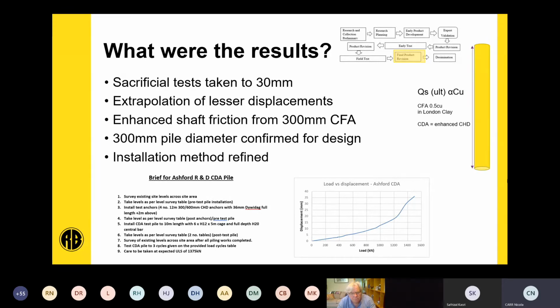So while on site, we were also able to experiment with installation techniques during these trials. For example, you had the number of rotations per metre on both penetration and extraction of the tool, and we needed to incorporate these into our formal method statements for the product. These actually are now essential because we're looking to disseminate the product onto live sites throughout the business. So we need to ensure we have a consistent, safe installation and a consistent quality of the product that we're installing.